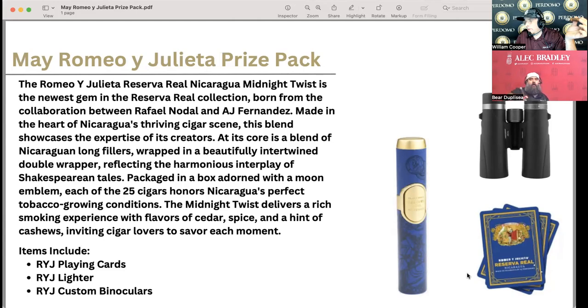I need to get some playing cards, sir. Yeah, we need to get to that. I'll Venmo you, man. I'm not above that, I'll pay for them. Those playing cards are pretty slick too. They weren't in our pack because our pack's a little different, because it's media. But yeah, these packs are great.